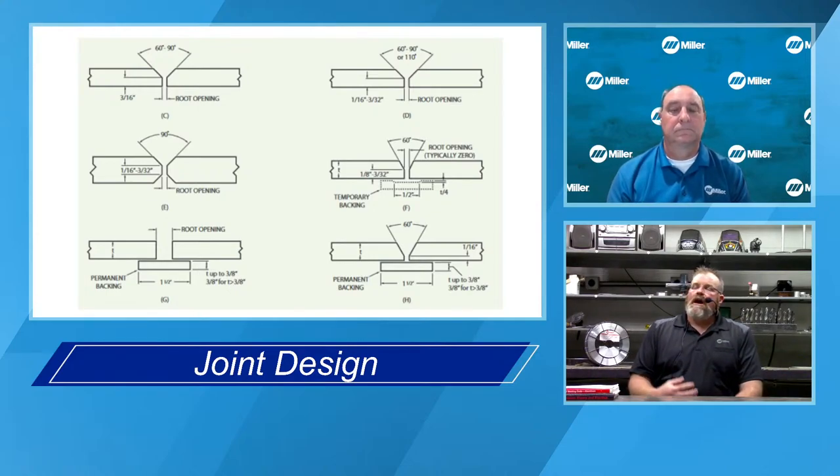TIG, it can do it. I generally try to steer away from it whenever I can, whenever the joint allows me, the part allows me. I really try to steer away from doing the aluminum as an open root. It can be done. You need a good TIG hand on it that can read that puddle and control the heat, direct the heat properly.